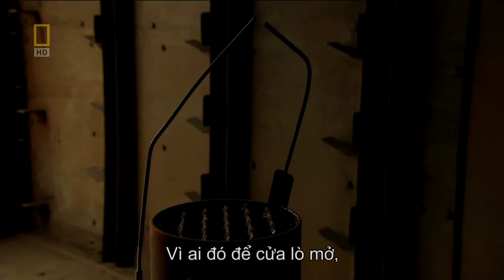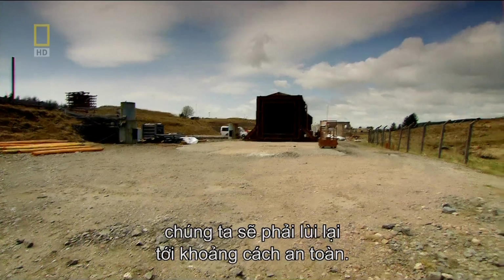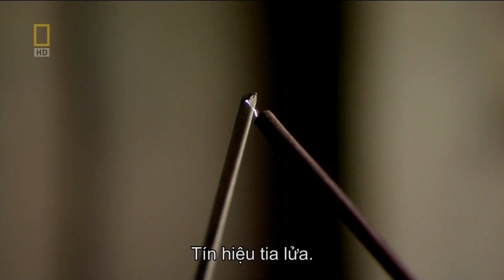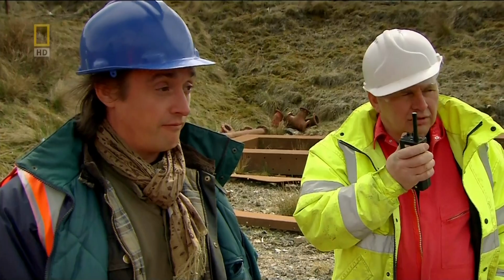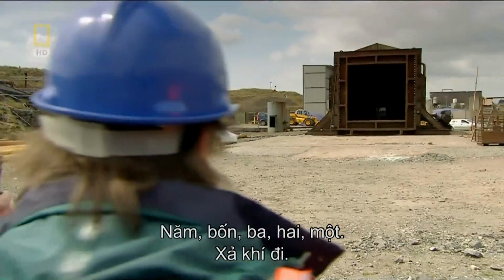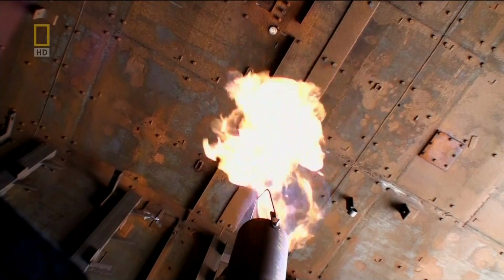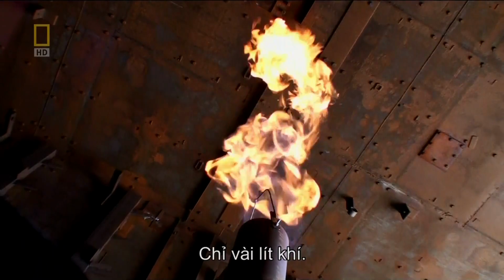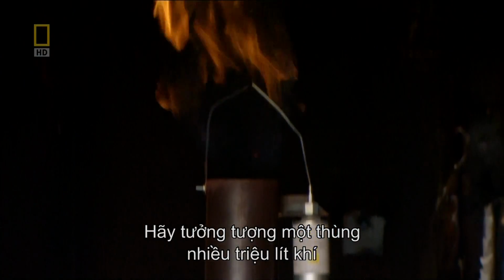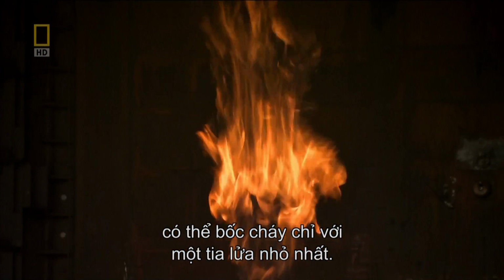Since someone had left the oven door off, we had to retreat to a safe distance. Cue the spark. 5, 4, 3, 2, 1. Release gas. That's just a few litres of gas. Imagine a cargo of many millions of litres that could be ignited by the tiniest of sparks.